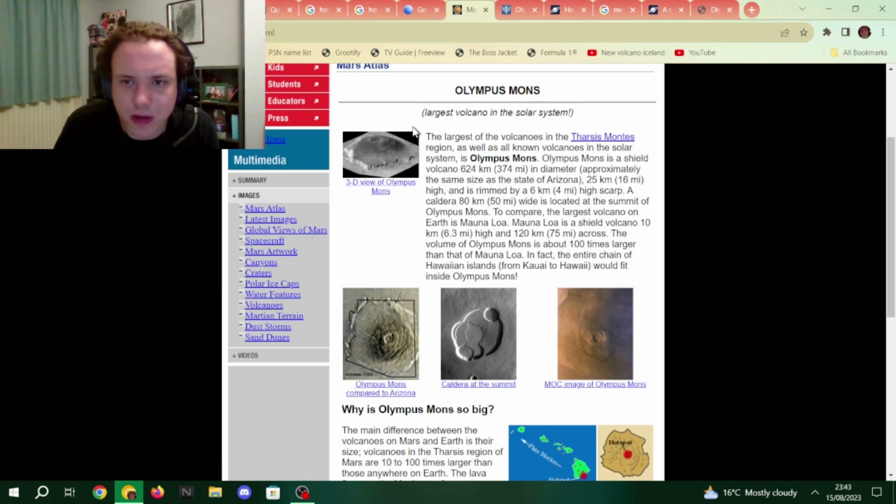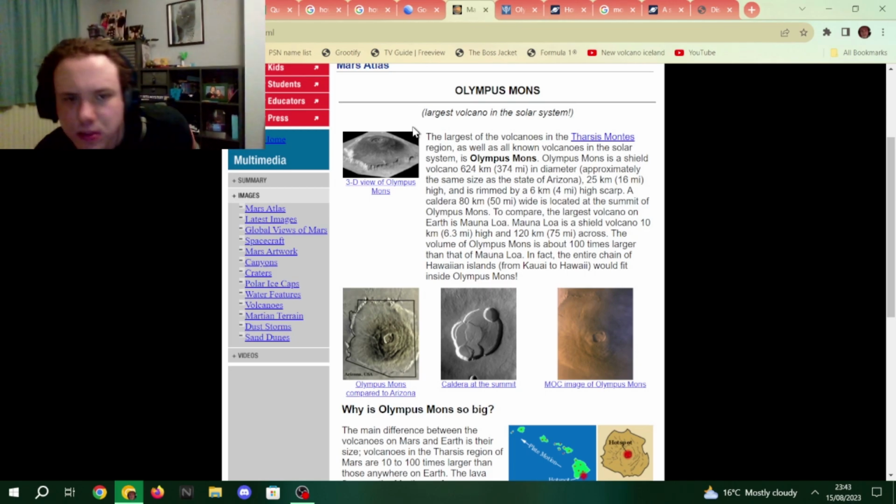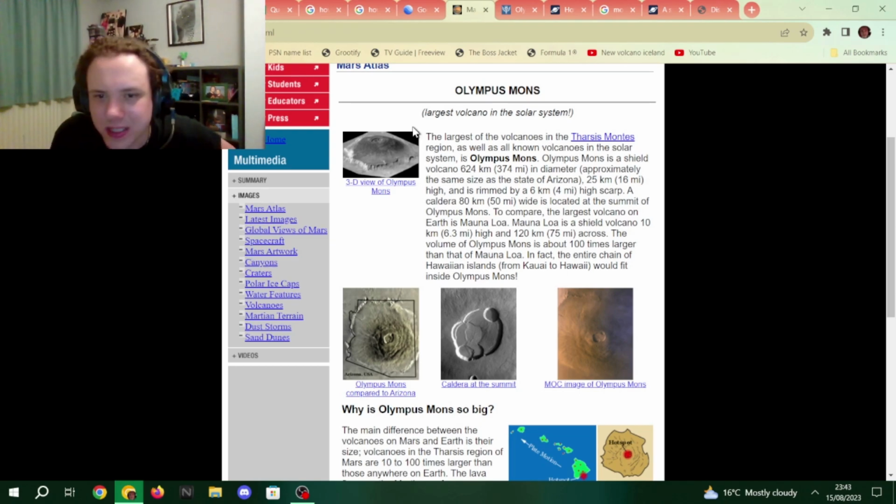The largest of the volcanoes in the Tharsis Montes region, as well as all known volcanoes in the solar system, is Olympus Mons. Olympus Mons is a shield volcano, 624 kilometers in diameter. That is more than the number I just got. So maybe it's not perfectly circular, or at least as circular as it looks. About the same size as the state of Arizona. If that means anything to you, if you live in Arizona, almost certainly. If you don't, probably not.